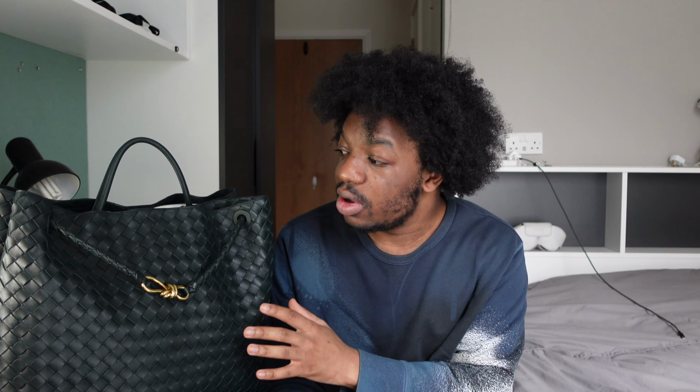And for the Andiamo in the large size, they only make a handful of colors compared to the medium and small sizes. I think in the large one, they've only made about 3 or 4 colors at the time I'm recording this. And the colors aren't all available at different times. Some are seasonal, some are available all year round. So it just depends on when you're interested in the bag. The one I wanted was the inkwell color.